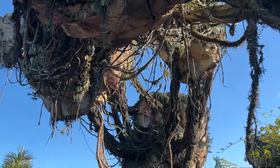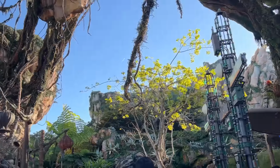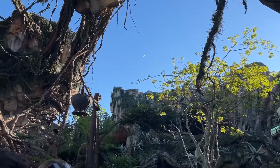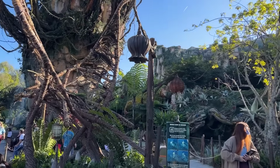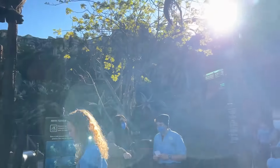We made it to the Avatar ride. I think it's in there somewhere. I think it's just like a 4D ride, not a roller coaster. But this place looks pretty sick. That was very, very Avatar-y, right? So let's head in and see what this is all about.